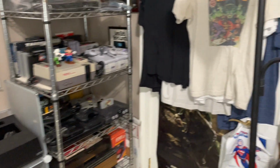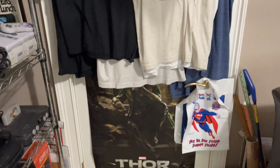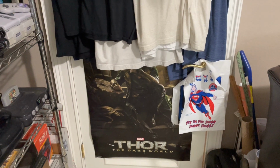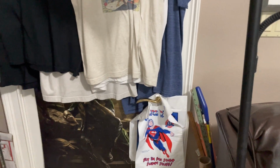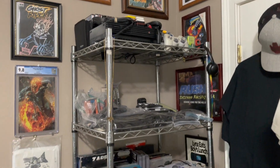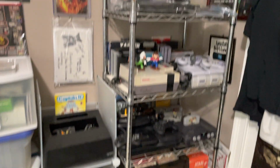So let's start over here by the door. This is where I keep my hats and, of course, my nerd shirts. And under there is a poster of Thor: The Dark World, which my daughter actually got and gave to me, so I put it up there. Obviously, part of it is obscured, and I have some bags there. Here's the main video game rack. Not really happy about how this is displayed, but again, there's only so much space in here.